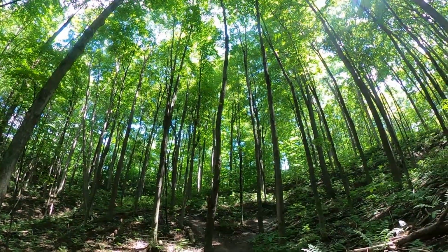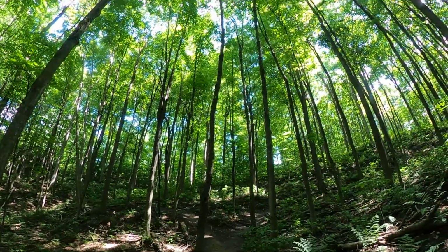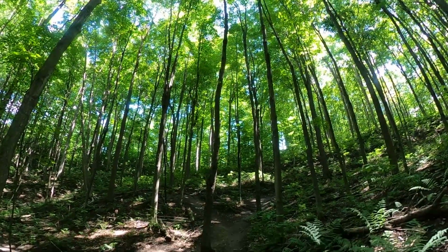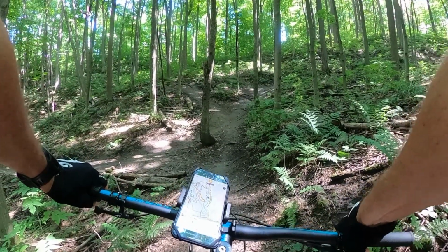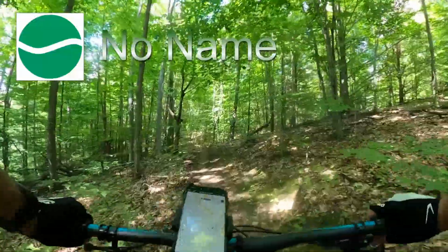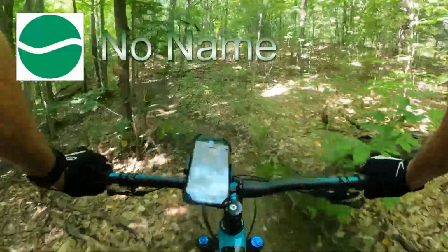I doubt that the video captures the steepness of this intersection. It's just like a wall. In fact, I think that's what it's called. Yes, it's called the Rock Wall Part 1. Yikes. It kind of looks like a wall. So this trail is called No Name, and it's going to connect up to one of the blue trails.